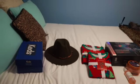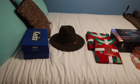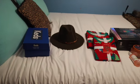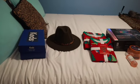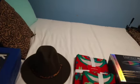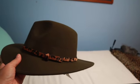So this is the DSW pile. I had to go to DSW because I purchased some shoes and they didn't fit. So I had to exchange some shoes, which are in the box, and then I got this hat. That hat there is from Crown Vintage, and it's like a fedora hat with like a leopard belt on it. So you can see here, got like that little kind of detail there. This is just an absolutely beautiful hat.